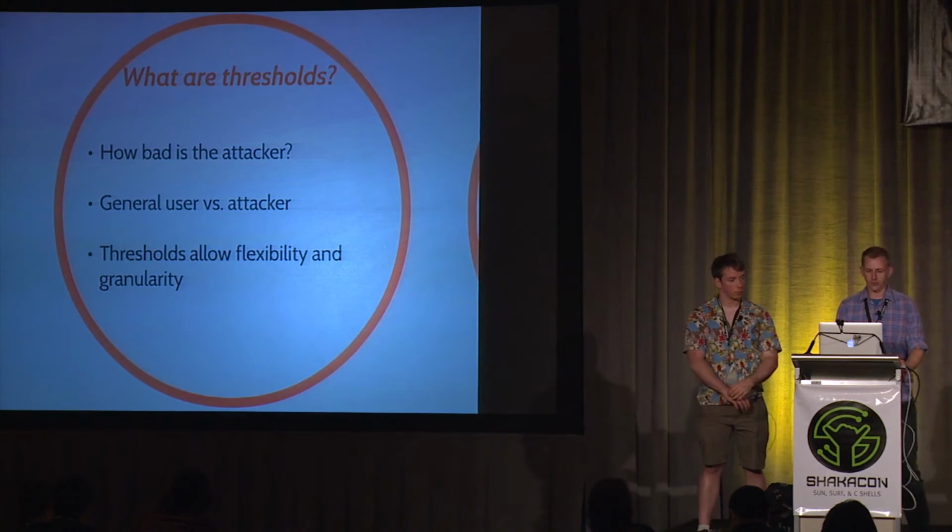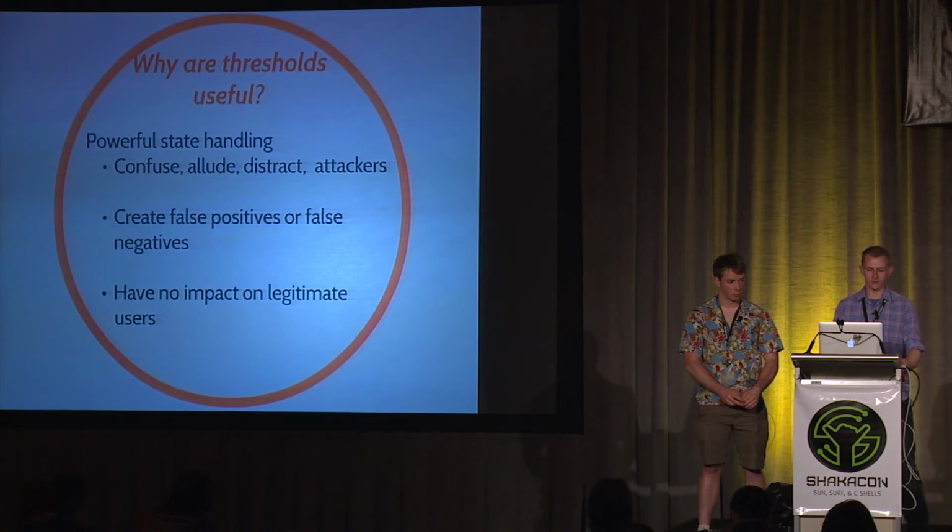So the next piece to circle back to is the threshold. This is, again, trying to identify how bad the attacker actually is. Is this someone who's just a normal user, or is this someone who's attacking the site? The threshold configuration allows great flexibility and granularity. Essentially, these can be set up in any combination you want them to be.